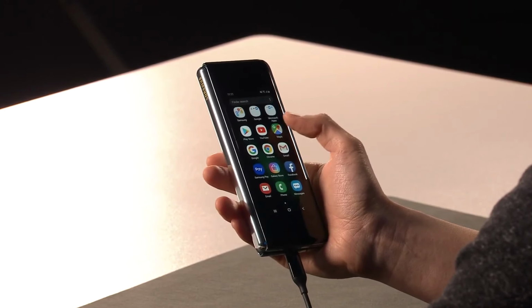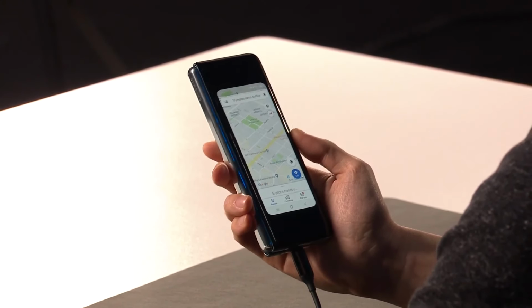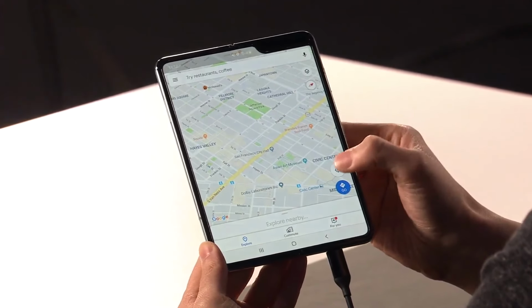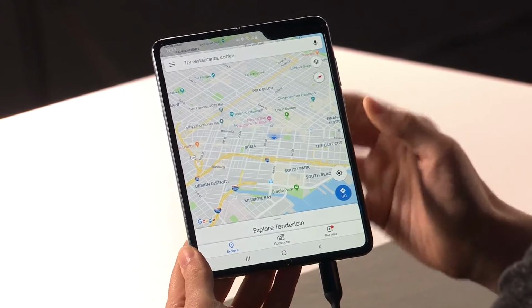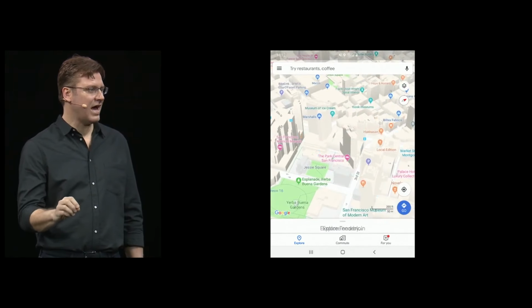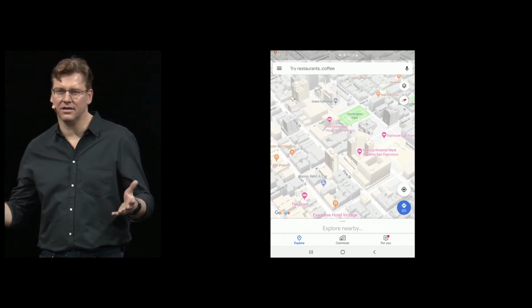Hey, Josh, can we show them how to navigate with Google Maps? Sure. I can easily pull up Google Maps. But here's where things get really cool. I can unfold it and instantly see the map on the big screen. That's amazing. As you can see, the same map that Josh was just looking at on the front display is already inside, waiting for him. Everything's just like he left it. That is the power of app continuity.